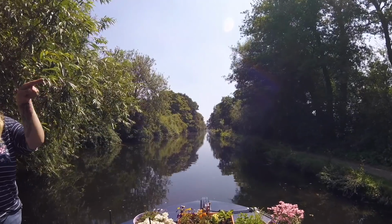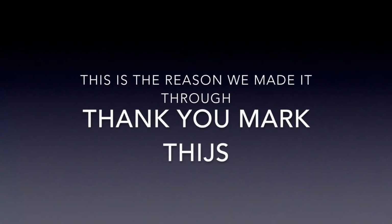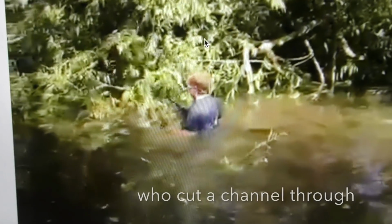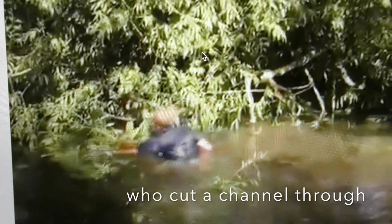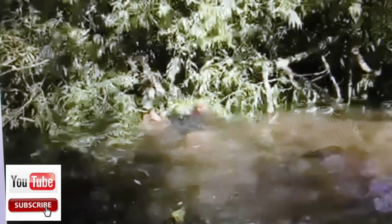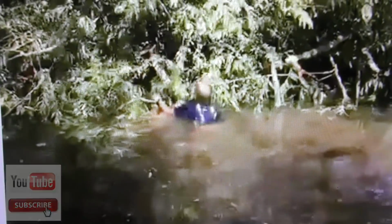Very shallow that side. Where did it carry from? Oh, I am running into the water. Careful, Mark.